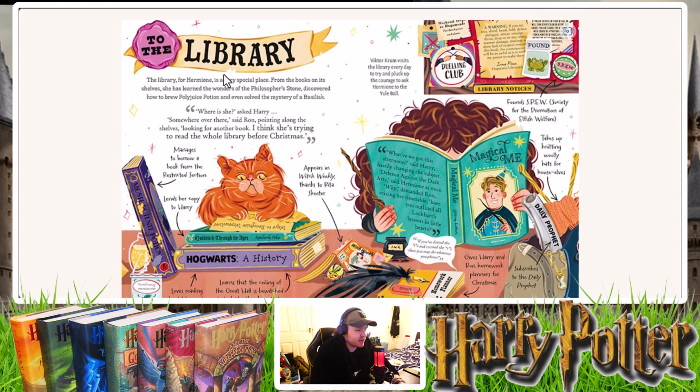And we're moving on to the scene here, the library. The library for Hermione is a very special place. From the books on the shelves, she has learned the wonders of the Philosopher's Stone, discovered how to brew Polyjuice Potion, and even solved the mystery of the basilisk. Quote, "Where is she?" asked Harry. "Somewhere over here," said Ron, pointing along the shelves. "Looking for another book."